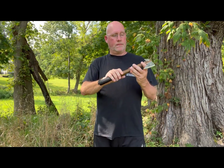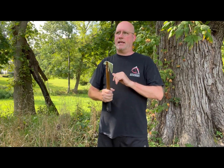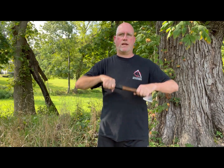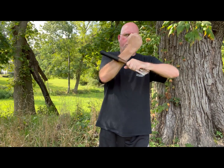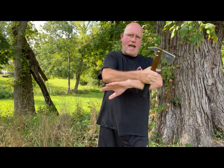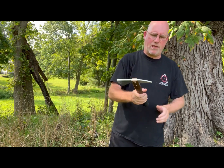The handle is brilliant. We think about the handle as holding onto the axe, but what you can also use it for is striking. I can use it for blocking. I can use it to control or to trap or grab an appendage. It's a fantastic tool as well. The butt, I can use the butt for striking. I can use the butt for poking. I can come downward into the collarbone. There's many things you can do with this.